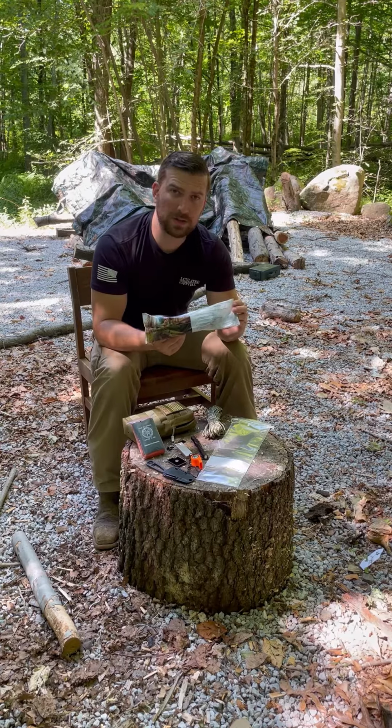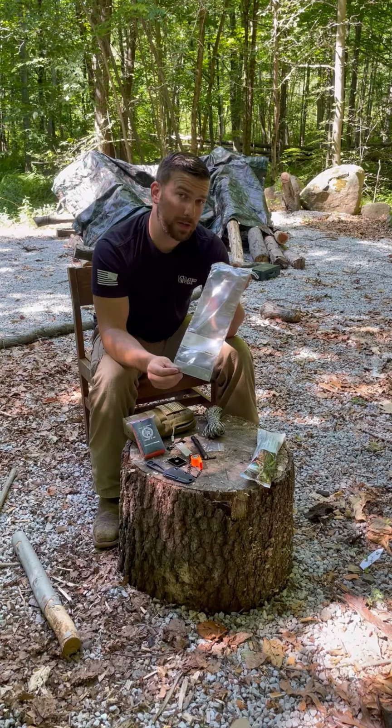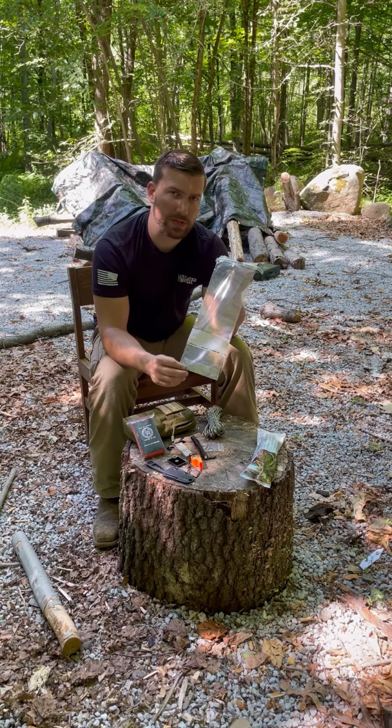Weighing in at 2 ounces, the LifeStraw turns contaminated water sources into safe drinkable water. Or in the case that you need to carry your water, you have a 36-ounce bladder.